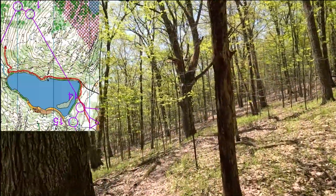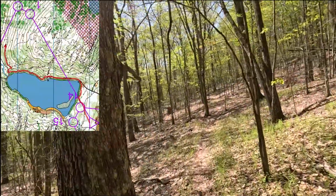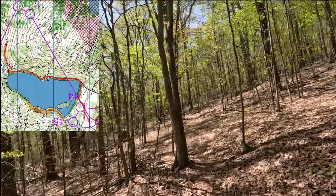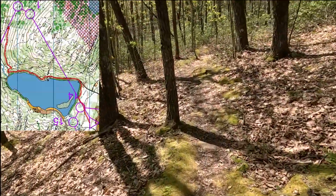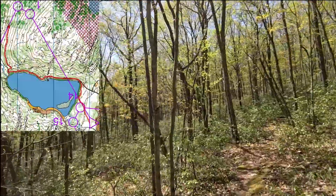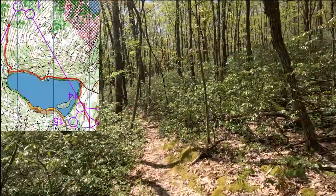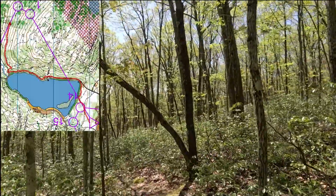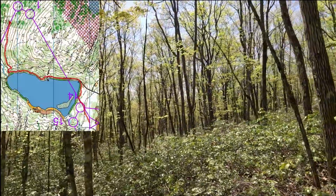So it's very straightforward running along here, and the attack point was going to be really obvious because the trail was going to do a sharp U-turn. So I could sort of look ahead as well and think about what I wanted to do. Alright, so here's the vegetation boundary that I'm approaching. And I know that I'm going to be coming to the corner when I need to head off in the direction of the control using my compass. And here's the trail turning around, and here I am going off.